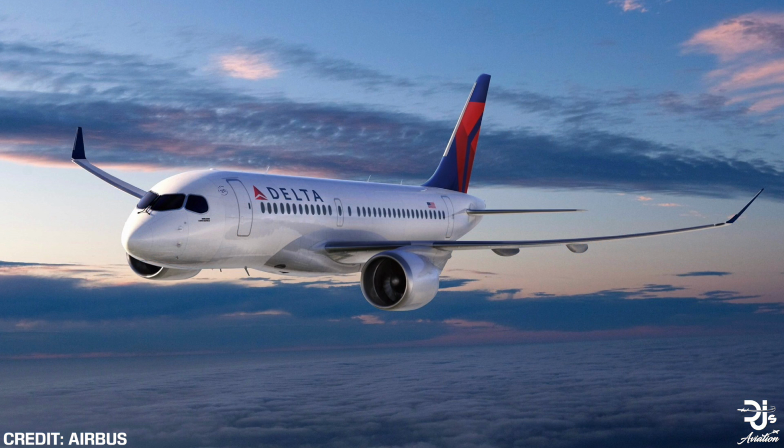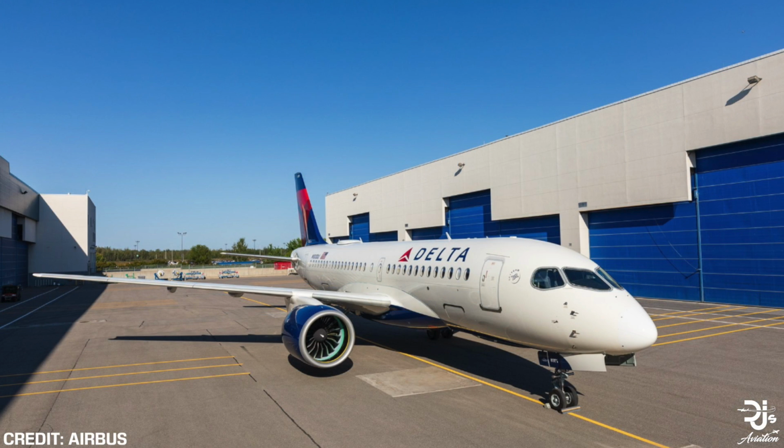The Delta scheme suits the A220 very well in my opinion, and the A220-100 specifically is one nifty aircraft, which can be served especially in America for multiple different purposes, making it a key aircraft for many airlines in the future, as Airbus has outlined.